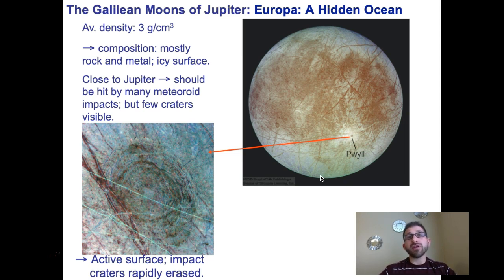Now you'll see the density here has gone up. Its composition is more rock and metal than the other moons. And it is close to Jupiter, and so it's hit by many, many meteorite impacts. So you would expect it to be a very cratered surface, but it's not. And the reason for this is because the surface is constantly regenerating itself. So we've got a very young, icy, very light-colored surface here with very few impacts, meaning this is a dynamic and changing planet, or I should say moon.